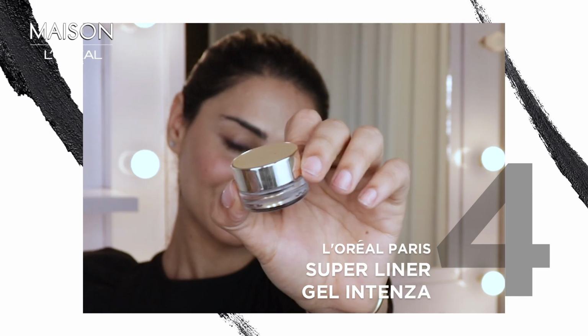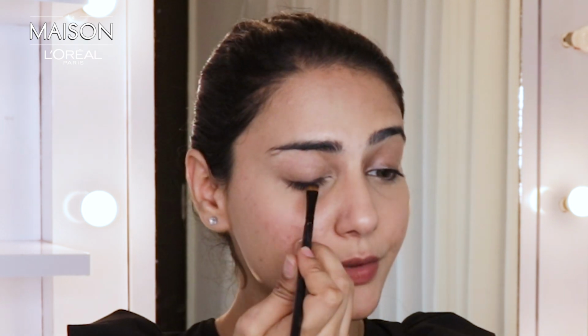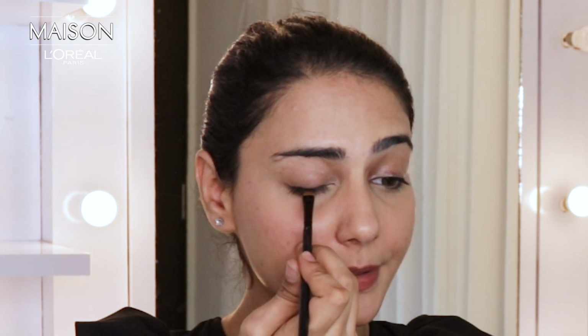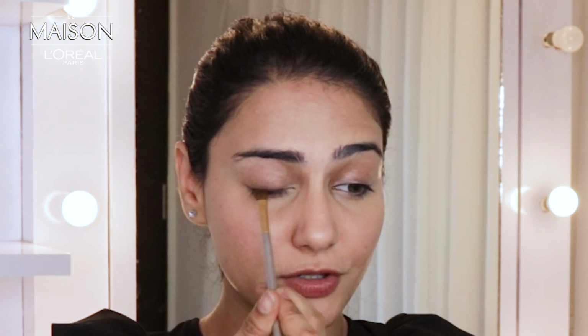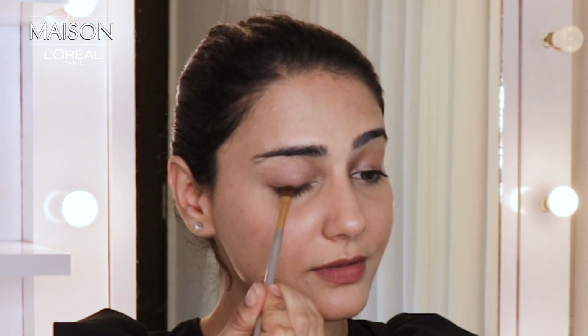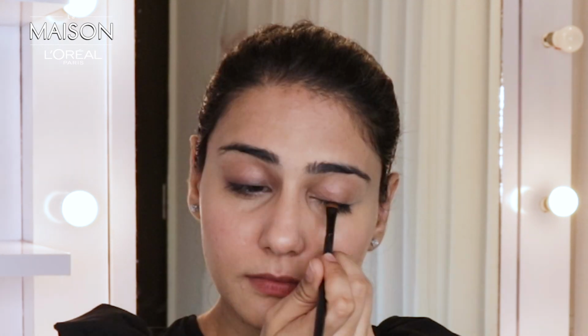Okay, so the next product that I'm going to be using is an eyeliner, and for that I have the L'Oréal Paris Gel Intensa eyeliner. So I'm going to be creating a smudge smoky liner with this. So first you want to just create a very thin line very close to your lash line. And it doesn't matter if it's crooked or anything because we're going to be smudging it out anyway. So just create a very thin line, and then you want to use a small fluffy blending brush like this and then just blend it out so that it gives a nice smudged, smoked out effect, which looks really very natural. And I think it's perfect for your office meetings.